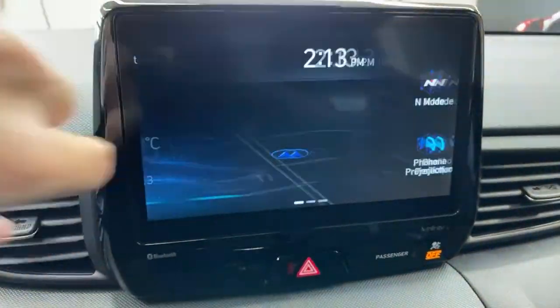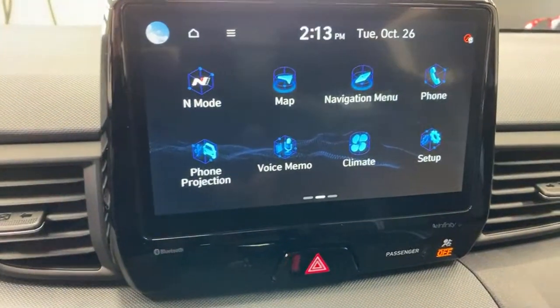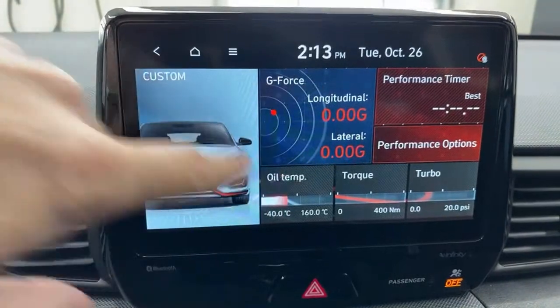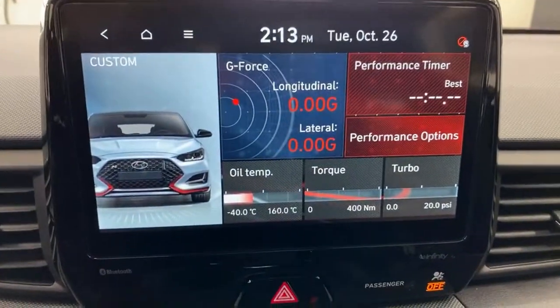So when you get in this car, no matter what you want set up, whether it's just radio presets or safety systems or the way that gauge cluster is set up here for the N system or the N mode, you can set up these gauges just for you. So this is pretty cool. You can just see your G-forces in every which direction, timers, performance options, all kinds of things.